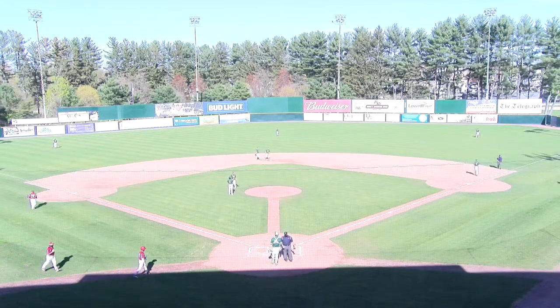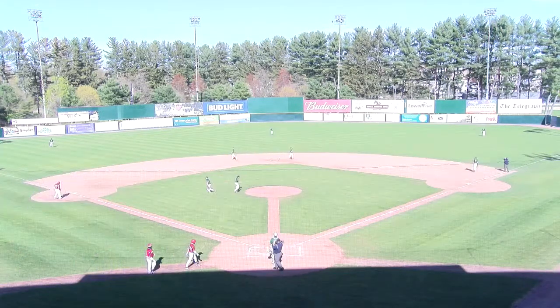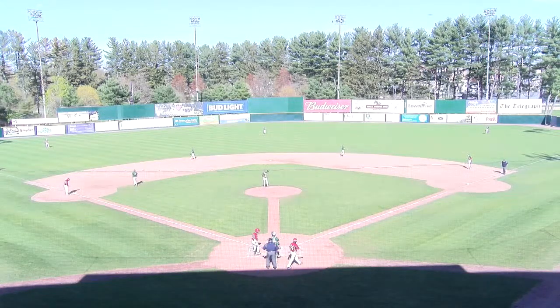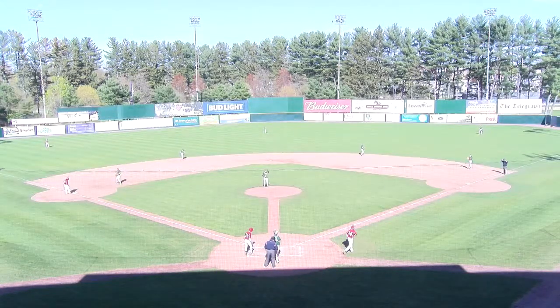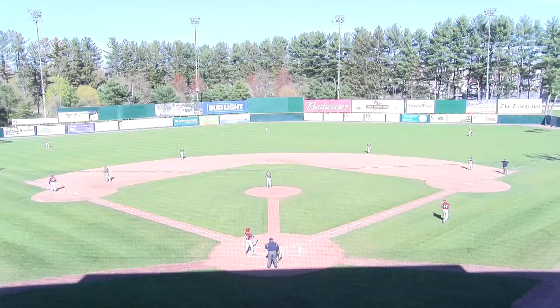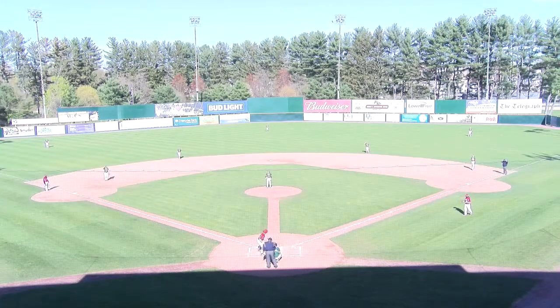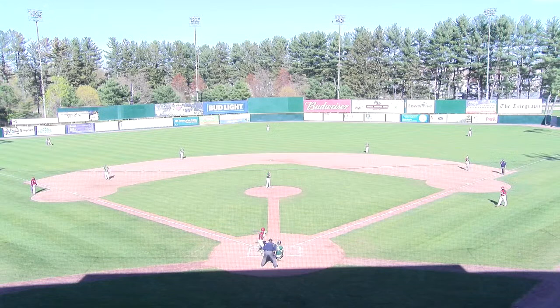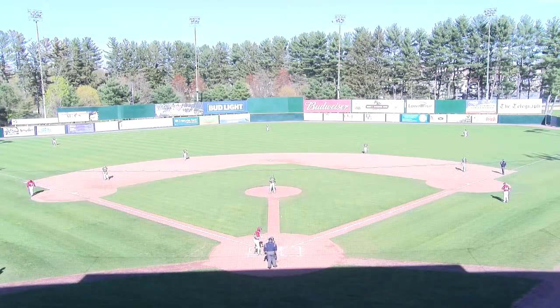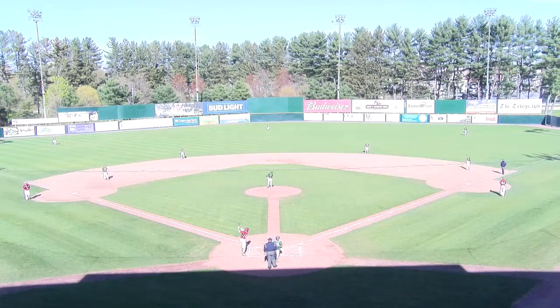All right, here we go in the visitor half of the third inning. No changes out in the field for Bishop Girton, and we have the second hitter, number 14, coming up for Portsmouth. And the first pitch from PJ is inside for ball one.